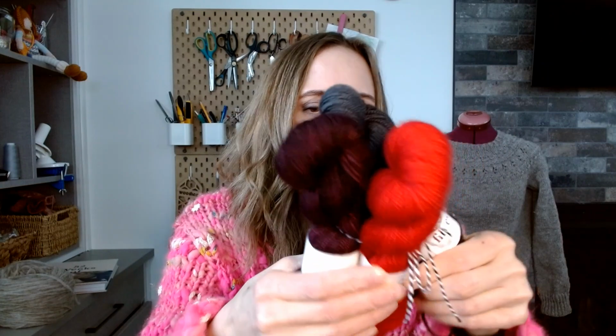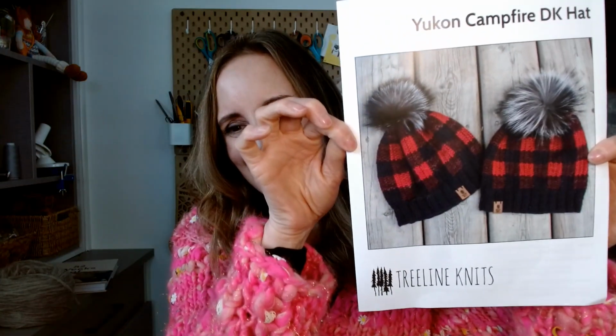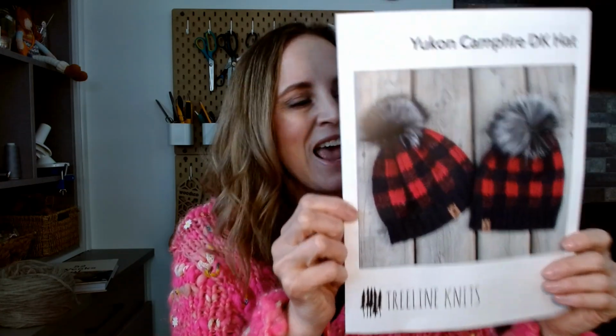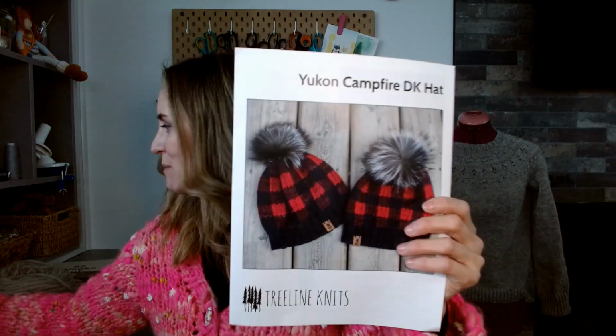Now there are 3 colors in the kit. Love Story, which is sort of a burgundy, Rosehip, a red, and then Midnight Genius, which is kind of a dark charcoal, almost a black. The yarn will make this toque. Isn't it adorable? The Yukon Campfire DK hat by Treeline Knits, and I believe that they are actually located in Edmonton. They shared the booth with Brittany at Crux Fibers, and also, where did I put my pom-pom?